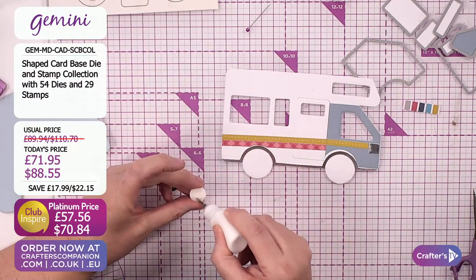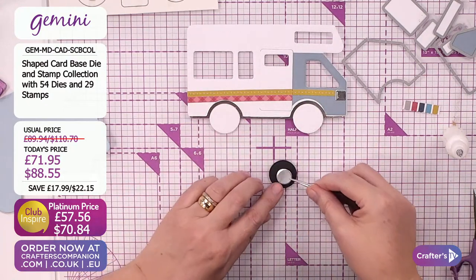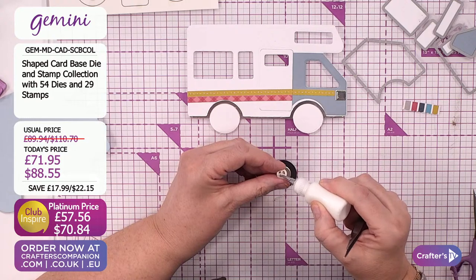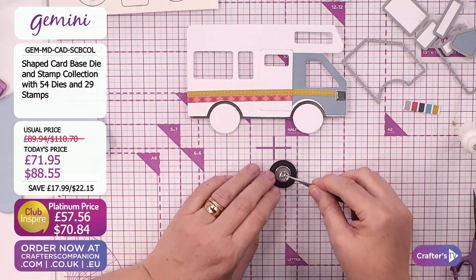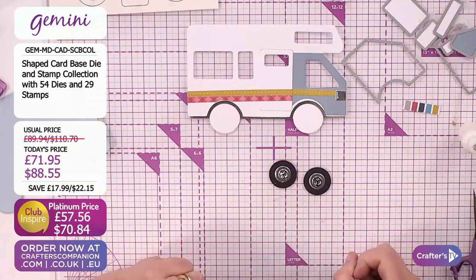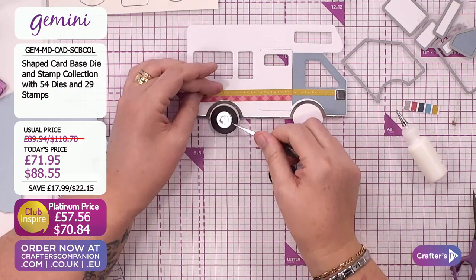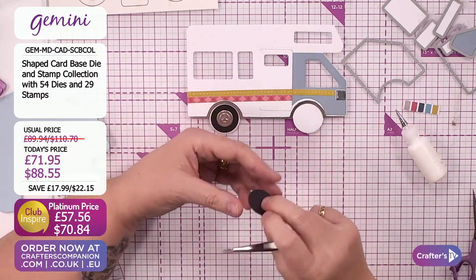So again, a little tiny bit. Make sure you can see what we're doing there. And I'm just going to pop that in the centre. And then I'm going to do the same little tiny bit of wet glue, and again, get rid of the excess there. And this one's going to go on here. Perfect. And then I've done that twice to get my wheels there. So again, these can go now over the top of the main card piece there. You can see it coming together now. It's just definitely real good fun.